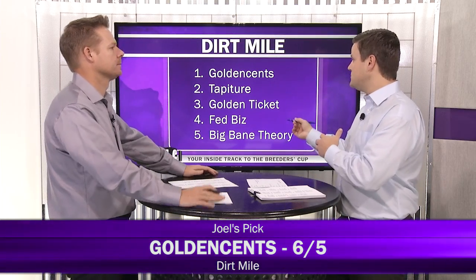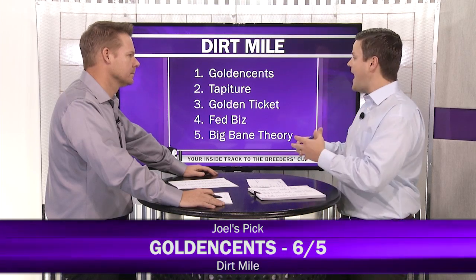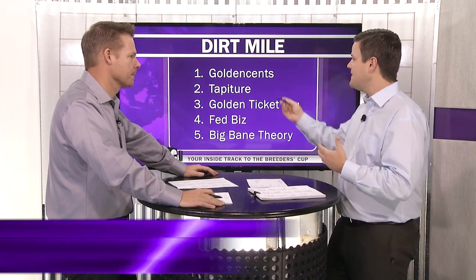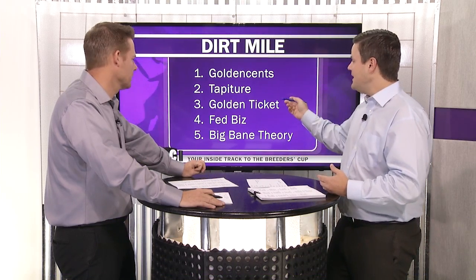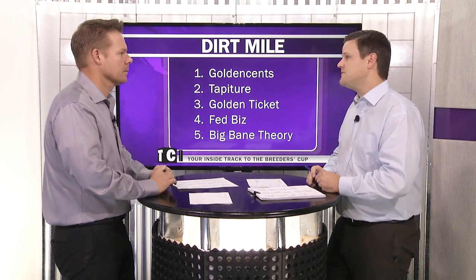Now, if Vickers is in trouble, duels Golden Sense into the ground, he breaks tardy or he gets a little eager there, I do think there's some long shot potential. I think Tapiture's on top of his game, and I think Golden Ticket, a 15 or 20 to 1 shot, is a very good bet if you think there's going to be a fast pace.